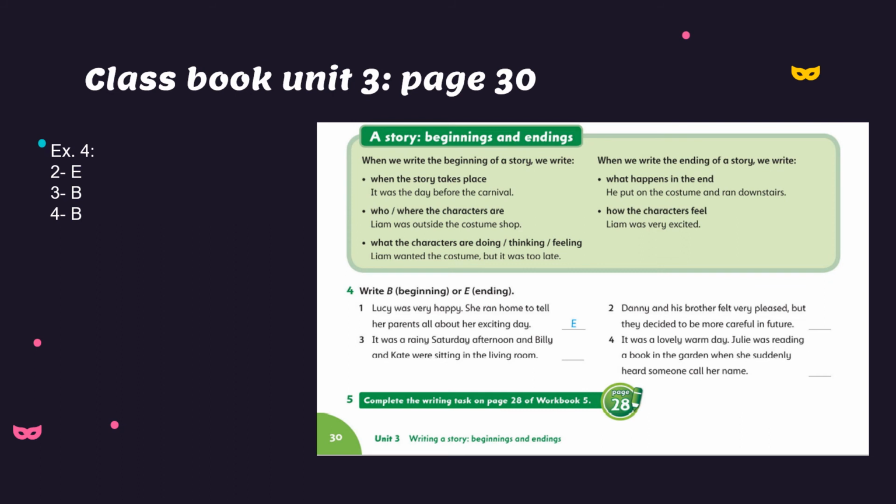Now, let's see how the writer began the story. He began the story with, number one, when the story takes place. It was the day before the carnival. So, the first point that he started with was writing when the story takes place. Moving to the second point, he wrote who and where the characters are. We knew that the character is Liam and he was outside the costume shop. Number three, what the characters are doing, thinking or feeling. From the story that we read, Liam wanted the costume but he was too late.